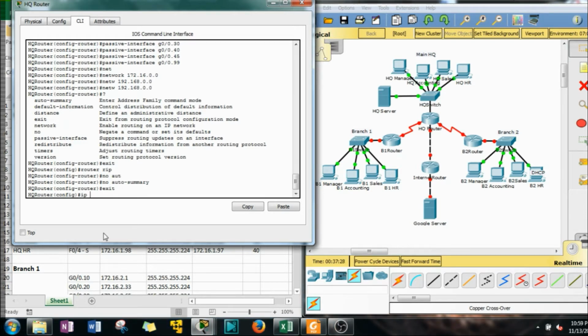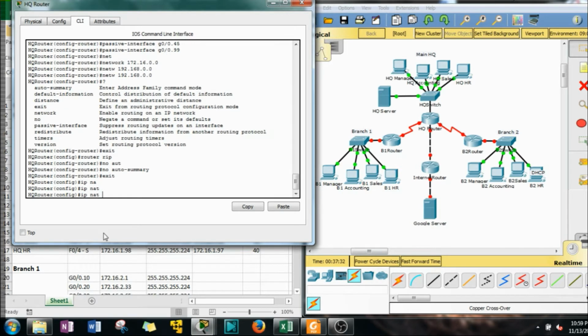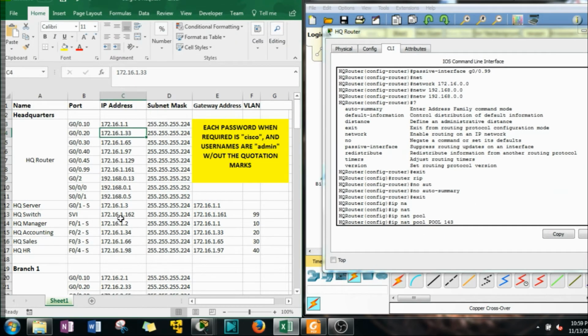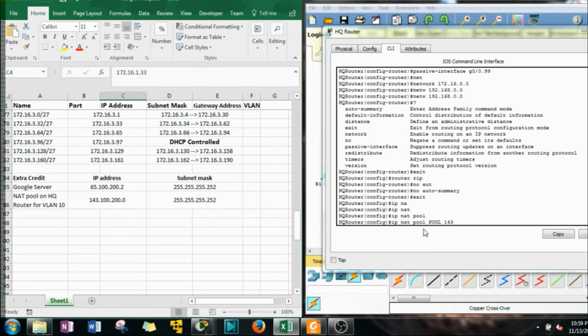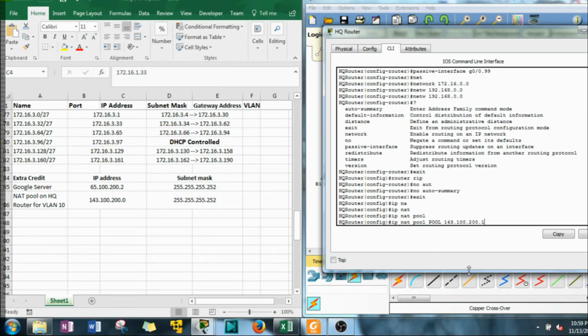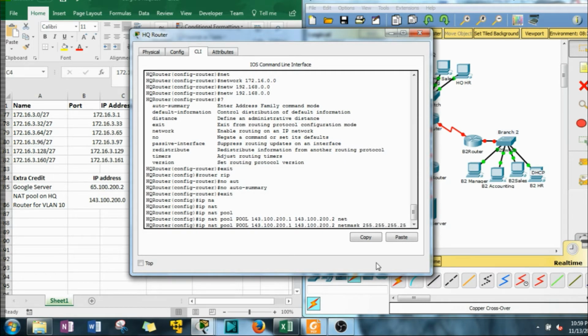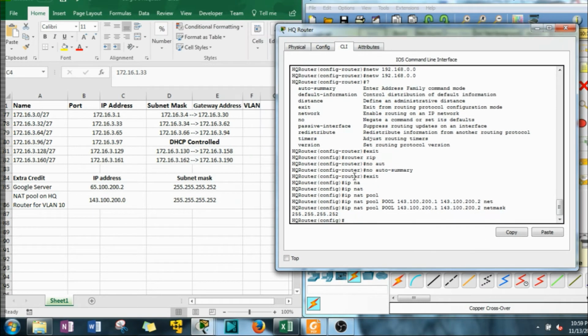All right, first things first. IP NAT. Oh wait, hold on here. Yeah, NAT pool, and we're going to call our pool something really original: pool. The pool we're going to use today is the 143.100.200.1, because that's the starting address. The ending address is 143.100.200.2. It's a /30. That 252 tells you it's a /30, so there's only two possible addresses, a 1 and a 2. Then they give the netmask command, and that's 255.255.255.252. So we just created our pool.